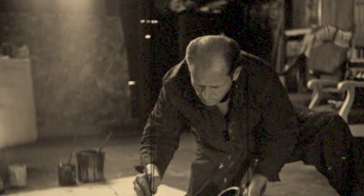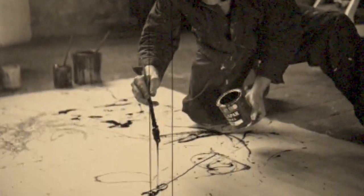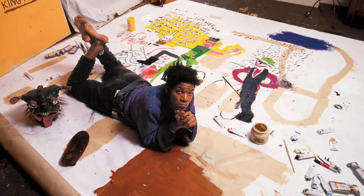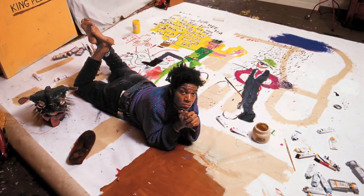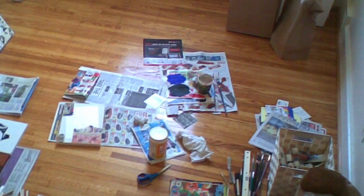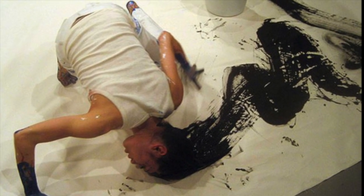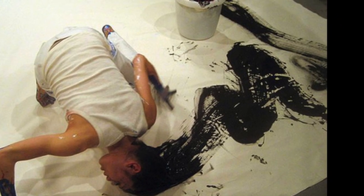And here's Jackson Pollock, working on the floor. And there's Jean-Michel Basquiat working on the floor. Hey, there's Mr. Pritchard's floor with all the art stuff. And no, we're not going to do this today. We are not going to be painting with our hair. I'm sorry.